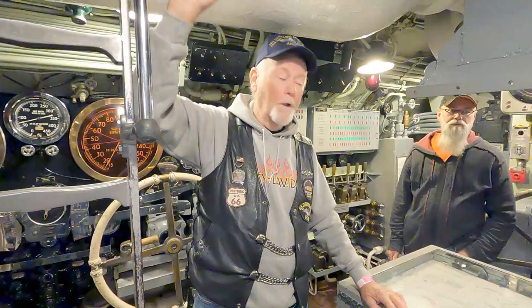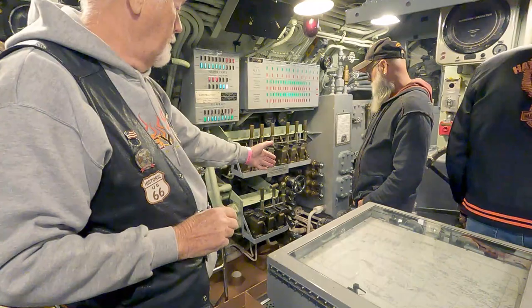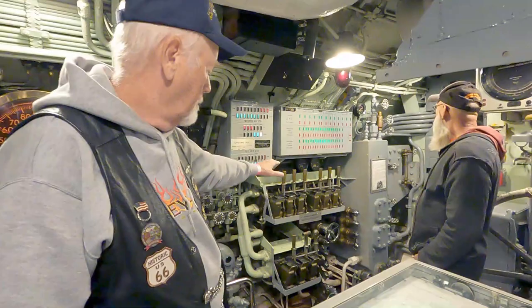Now, who controlled the diving and surfacing was a chief petty officer. He would stand here at his watch, and this is the board. He would pull these valves. Remember, I said to submerge, you open up the valves, let the air out, the boat sinks. Well, the chief of the boat, or chief of the watch, would be here, and those levers basically open up the valves that let the air out and also closed them. So when you say we have a green board, all the valves are closed.